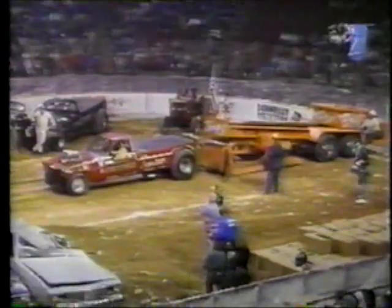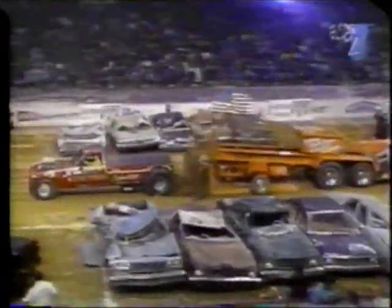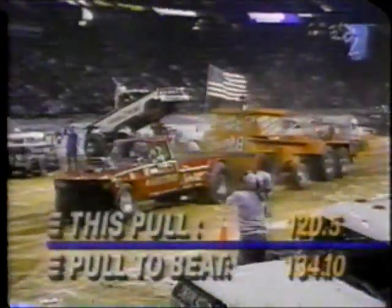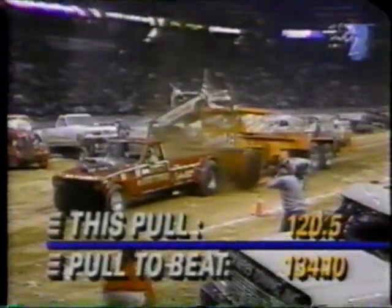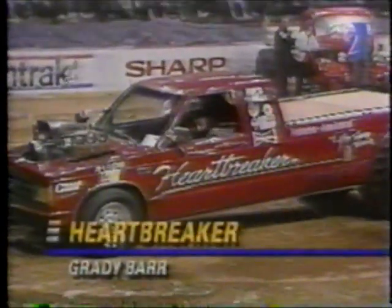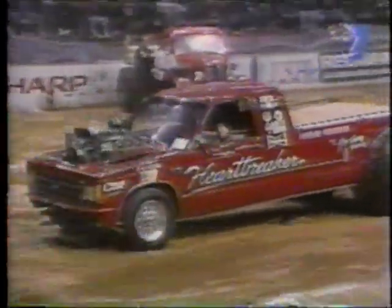RPMs up, and now 2,000 horsepower is unleashed. But the front end starts bouncing, and an incredible upset in this sport: Roush gets stuck at the 120-foot 5-inch marker. The number one spot is still 134 feet 10 inches by Wayne Sullivan's Tough Cookie Chevy.